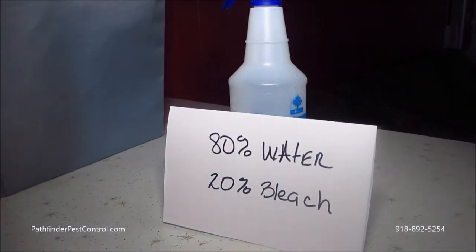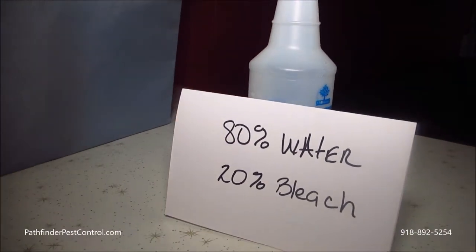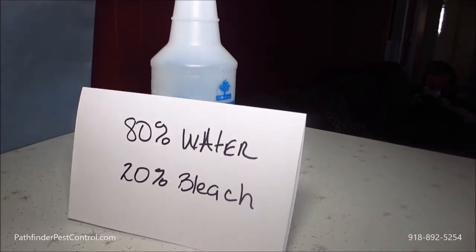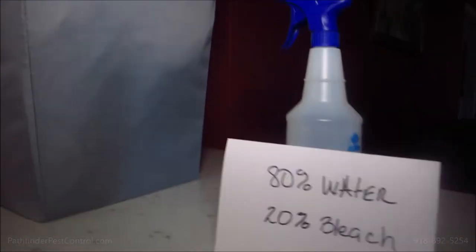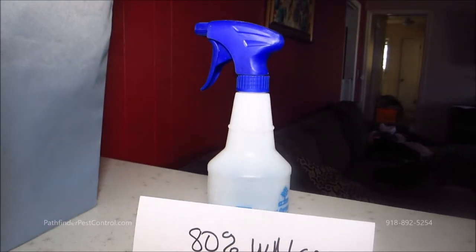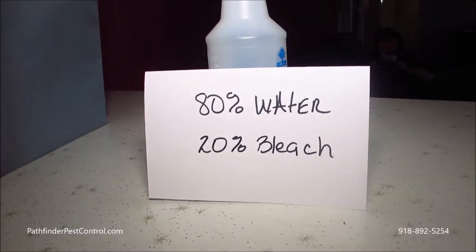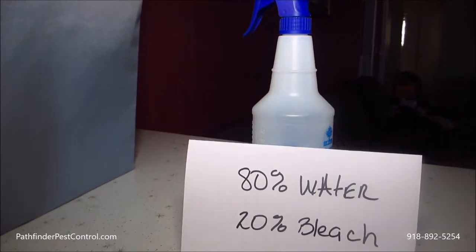And here is a mixture. We have a spray can of water and bleach, 80% water, 20% bleach. If you spray that around the toilet for sanitation, it will absorb any extra water that is around there, because they can even drink and eat off any urine that's left around the toilet. That bleach will help absorb that water and clean, making it harder for them to get moisture.